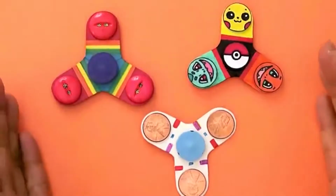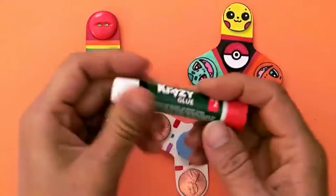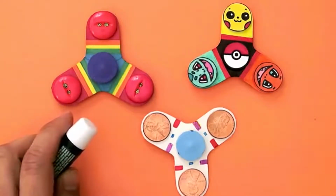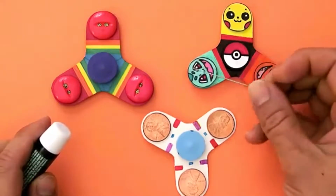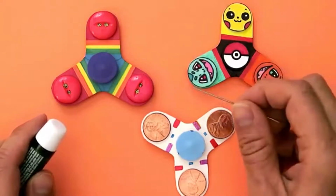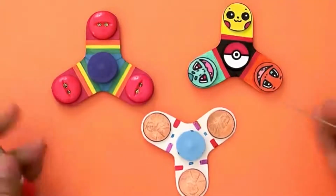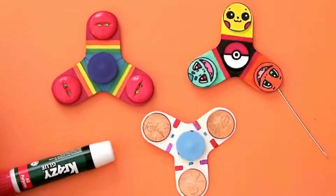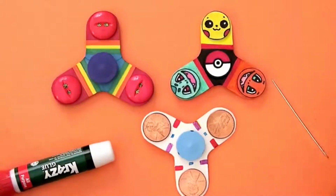I hope I made it easy for you guys to follow. And remember that please be careful with the crazy glue if you're going to use crazy glue. And also, please be careful with the pins and the needles when you're poking a hole in it. Ask for adult help if you need it, and just have fun with this project. I hope this really inspires you, because right now it's all about fidget spinners everywhere. You see them everywhere, so hopefully this is a nice way for you guys to create your own without having to spend a lot of money.